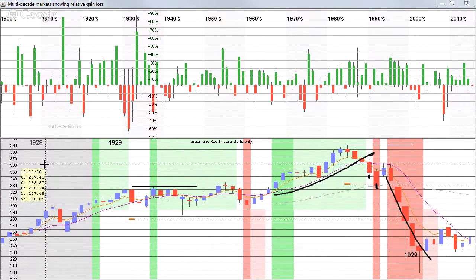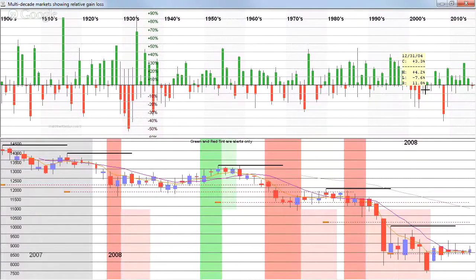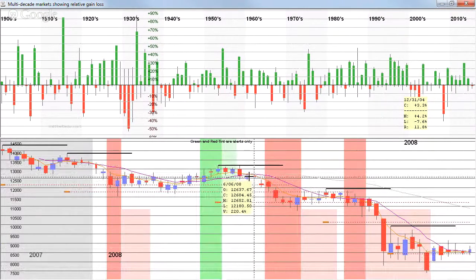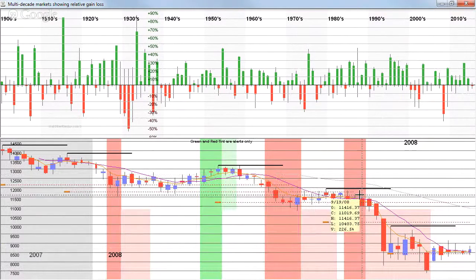Well, how about 2008? Tell me your indicators work. Well, I see a lot of red here, and it's telling me the red at the beginning of the move. Anybody can say, oh, that was a big fall back here. But when you're up here, it's like, yeah, green's good. Green's not so good anymore. We're waiting for something. Oh, red's better, and red was better.